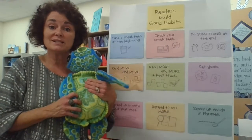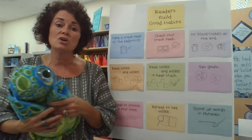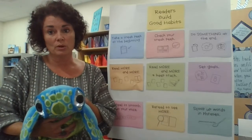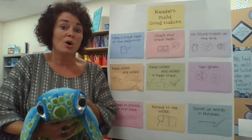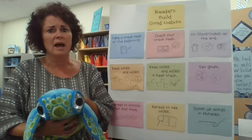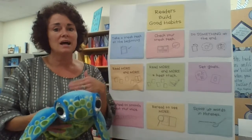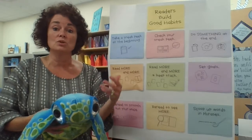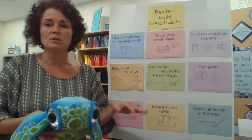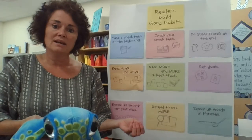So they might pick a stuffed animal. They might grab a stuffed animal at home, or a favorite doll or toy, that they can tell about their favorite book or favorite part of the story, or if their predictions came true, or if they were upset about something that happened in the book or happy about something that happened in the book. So there's lots of ways for them to be able to do something at the end, not just put it down and forget about it, but to really think about what they read and share it with somebody.